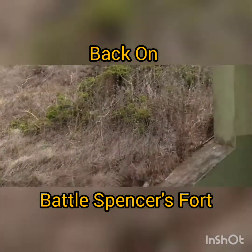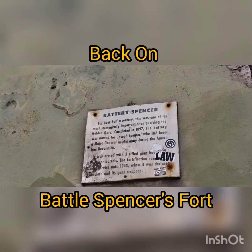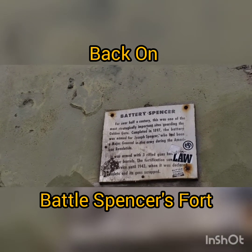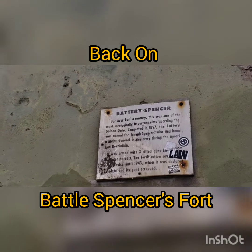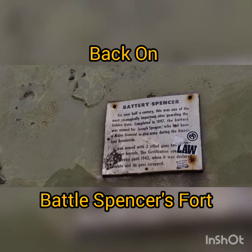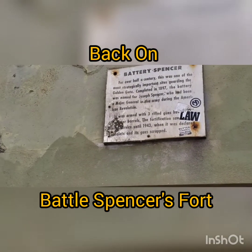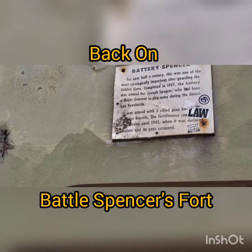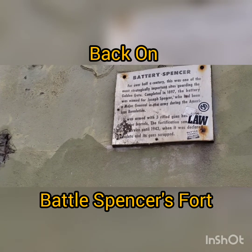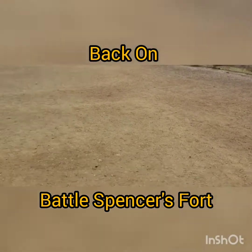This was the fort where the armies go. See, look at Battery Spencer. For over half a century, this was one of the most strategic, important sites guarding the Golden Gate Bridge. Completed in 1897, the battery was named for Joseph Spencer, who had been a major general in the Army during the American Revolution. It was armed with rifled guns with 12-inch barrels, I think. The fortification served through the war until 1943, and it was declared obsolete and the guns were scrapped. So that's what happens.